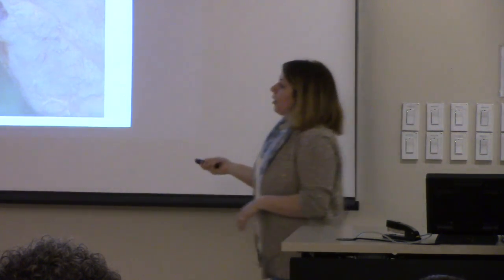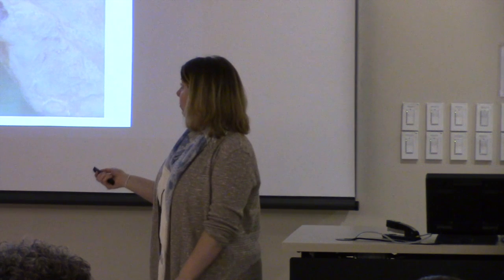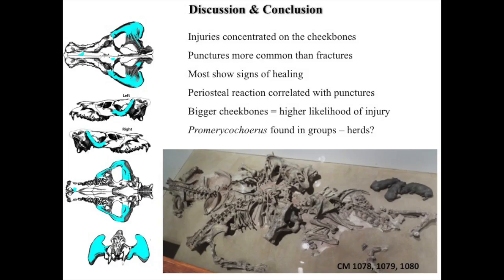And these things are cross-correlated. So if you had bite marks, you probably had periosteal reaction, which makes sense because periosteal reaction means that you got hit or you were sick, potentially because you got hit first. So, discussion and conclusion. At this point, the injuries seem to be concentrated on the cheekbone, regardless of what type of injury they were, especially healed ones. Punctures seem to be a lot more common than fractures, but remember that I can only tell if it has a fracture if it's still in the process of healing, so in that two-month time span after the fracture, it's quite possible that there were more fractures.